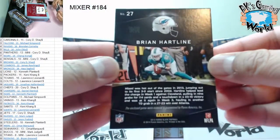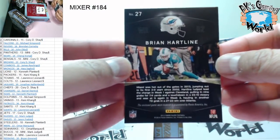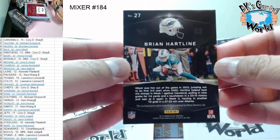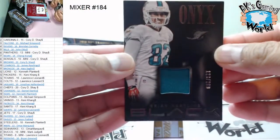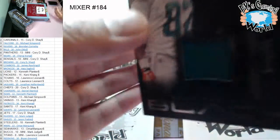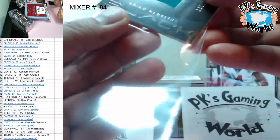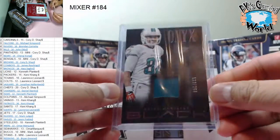And we got Brian Hartline. Goes to the Miami Dolphins. Dolphins goes to Michael S. 123 of 299, Brian Hartline. One color patch. There you go. Pretty neat.